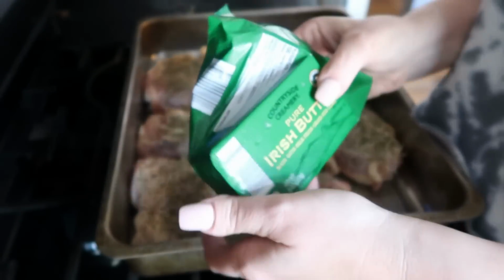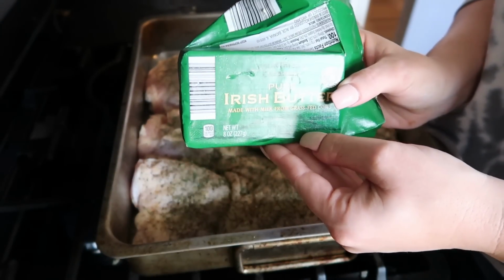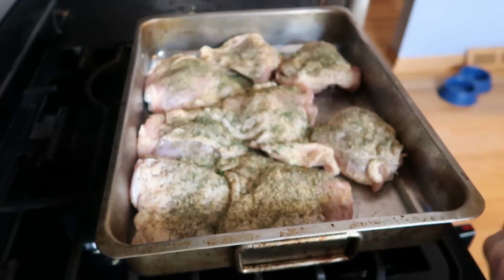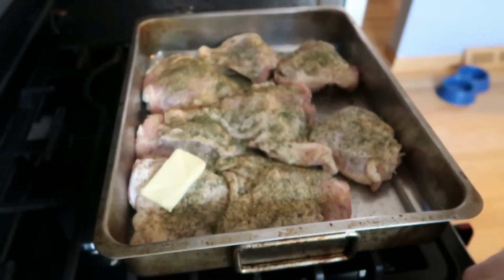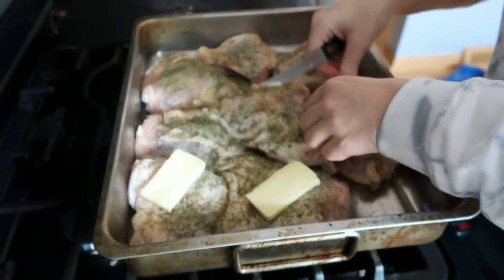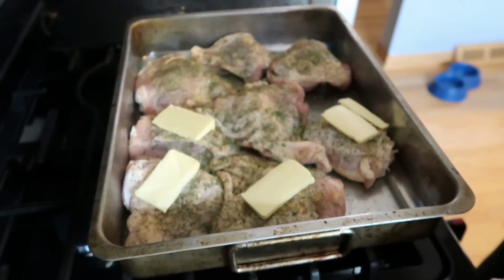Lastly, what I'm going to do is take a little bit of this Irish butter. This is the Aldi version of Irish butter, a cheaper version, but it's good. I'm gonna take a couple little pads of it, cut some little chunks off, and just put it on the top. It keeps the chicken skin really juicy, and it helps give it a nice crust as well. So just some little slices, as you can see. These are about as thick as they go. And I just put a little piece on each one of them.